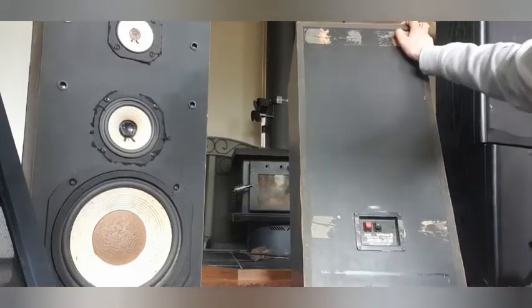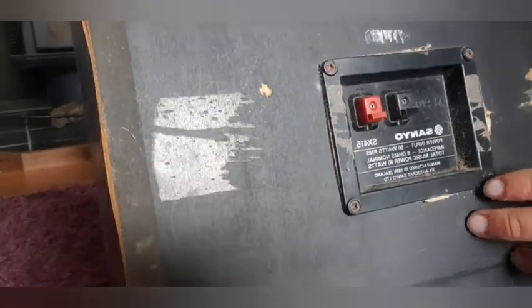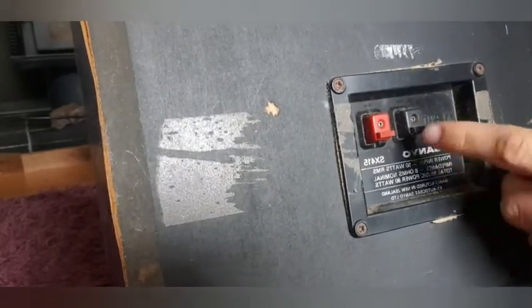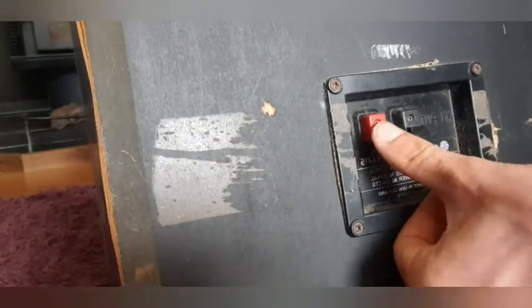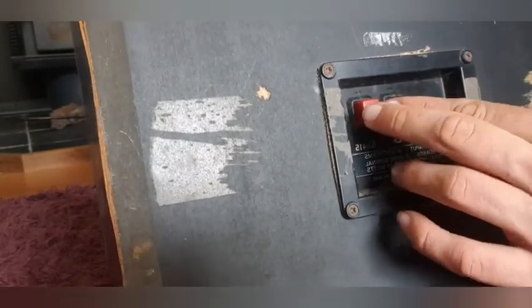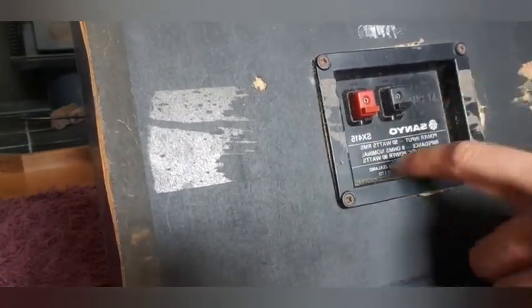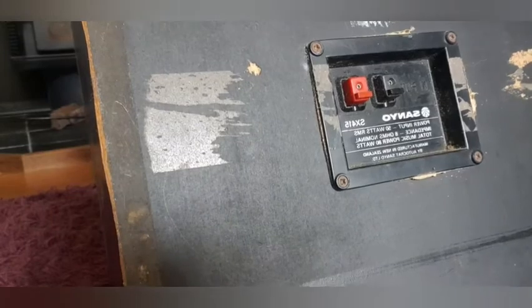These terminals are a little bit gungy as well, because maybe they haven't been used in a while. Look, watch. Sounds quite gungy. This one sounds even worse. Oh, word. Goodness me.